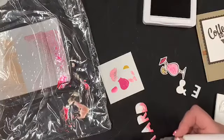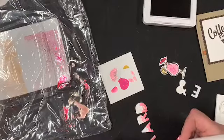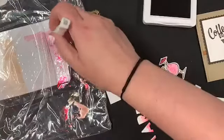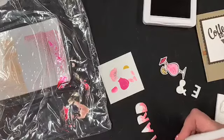Sorry that I'm not seeing your comments right now. I am focused on getting the color on here, and then going direct into that dark color again and coming across.